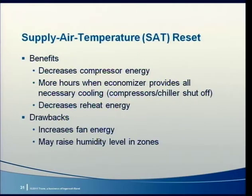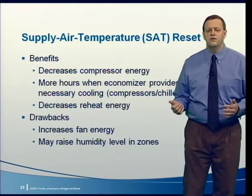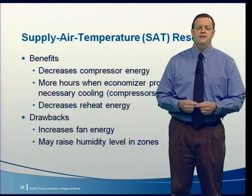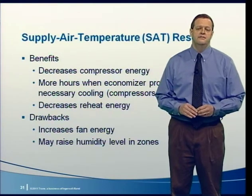Finally, in climates with humid seasons, warmer supply air means less dehumidification at the coil and may result in higher humidity levels in the zones. So if dehumidification is a concern, use this strategy with caution. When used, this reset strategy should attempt to minimize overall system energy use. This requires considering the trade-off between compressor, reheat, and fan energy, while not ignoring space humidity levels.